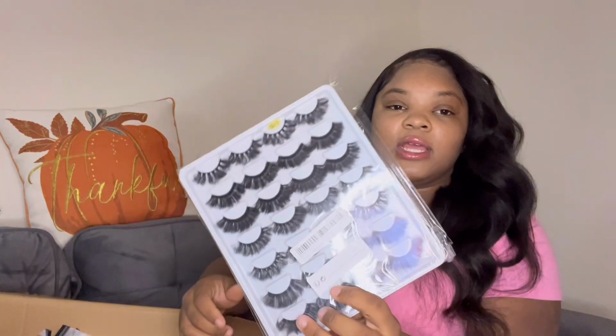If she wears any of this stuff before I post the video, I'm gonna insert the pictures on the screen. Y'all, oh my god, I gotta go back to my cart. I don't think I ordered this, but yeah. Oh, I ordered a thing of lashes, y'all, because Shein is just handy dandy when it comes to lashes, because you get so many.